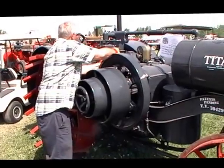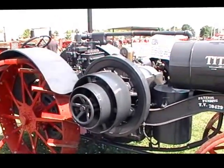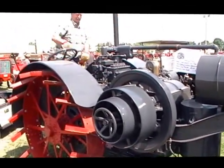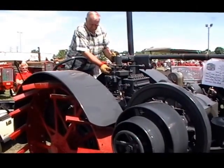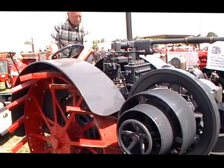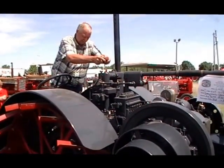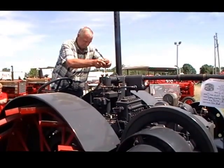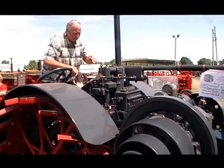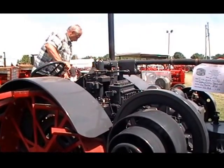Well, Mr. Doug Seymour is getting their 1921 two-cylinder IHC Titan ready to roll, hopefully. He's built a primer cup. He's priming it right now, shooting her in there. Gonna try to get her going. That's just pure gasoline that he's shooting in there now. Making some adjustments here, there, and everywhere.